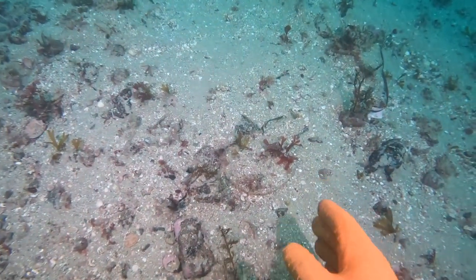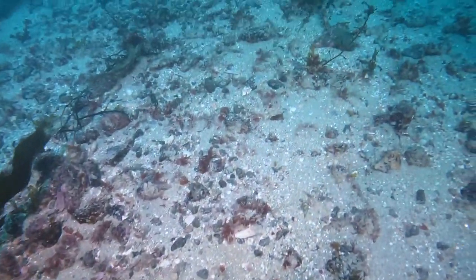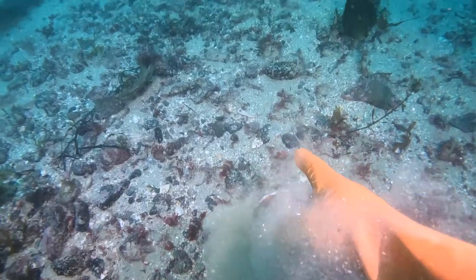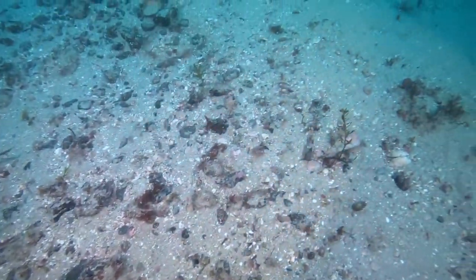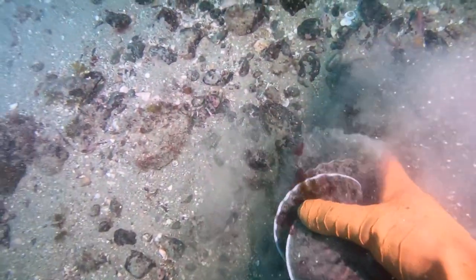Scallops are starting to run a bit thinner now, but even though they're thinner, they're a lot larger. It's not that they got any shallower, it's just that I've carried on further north. You can see here, they're absolute beasts.